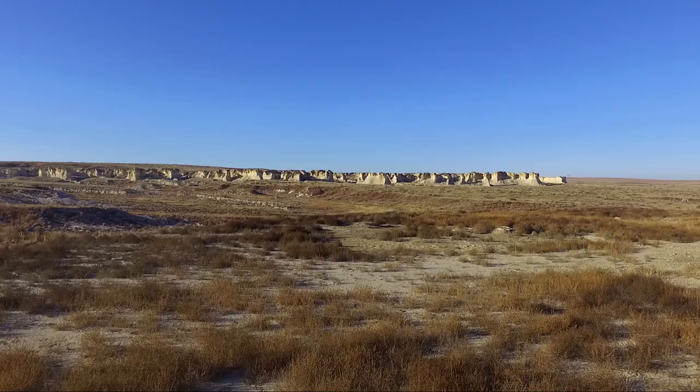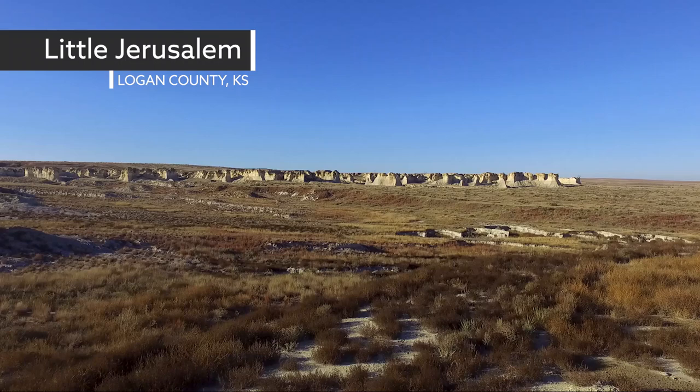Moving on from the Dakota Sandstone region, our next destination on our Smoky Hills journey lands us in the Niobrara Chalk Formations.